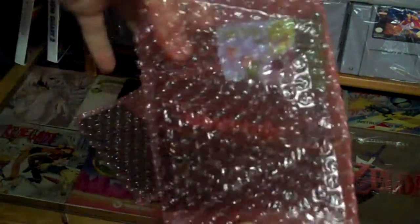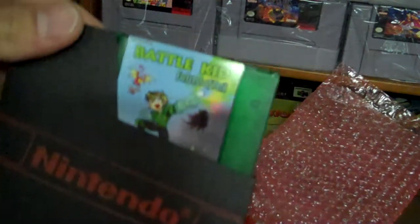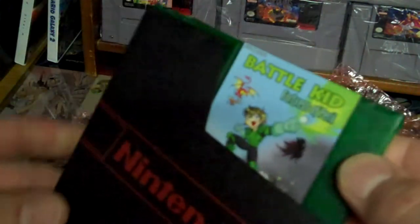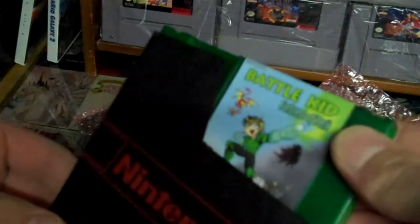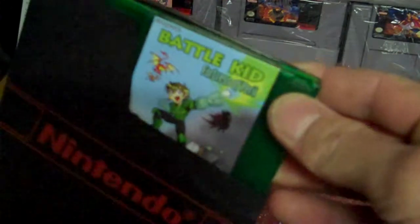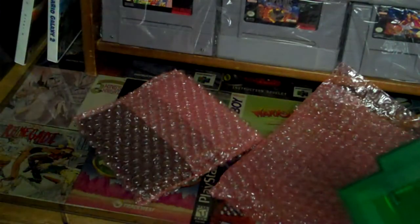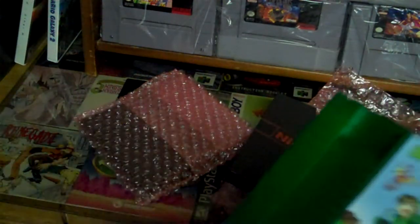Alright, the first game I got from Retro USB was Battlekid and the Fortress of Peril. I've been wanting this game for a while now. This is probably the 3rd time it's been up. They've run out of copies 2 or 3 times now. So they finally have some more copies up. It came with a sleeve, a Nintendo sleeve. Yeah, came with the game.